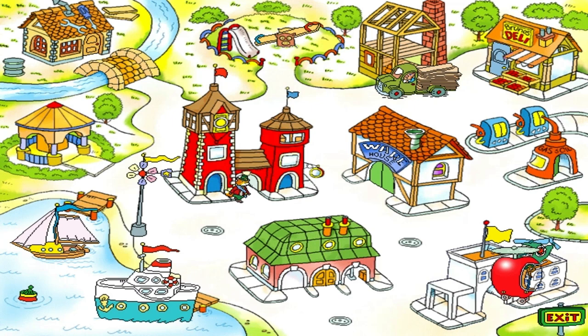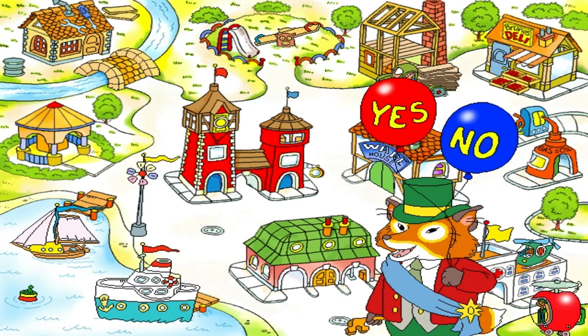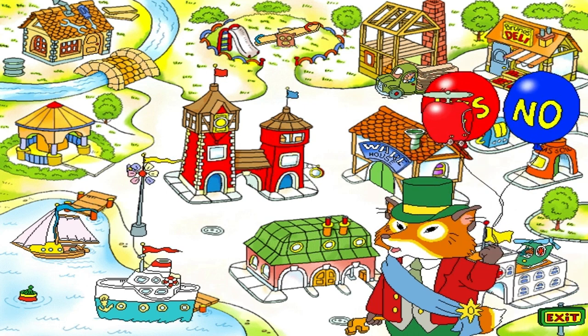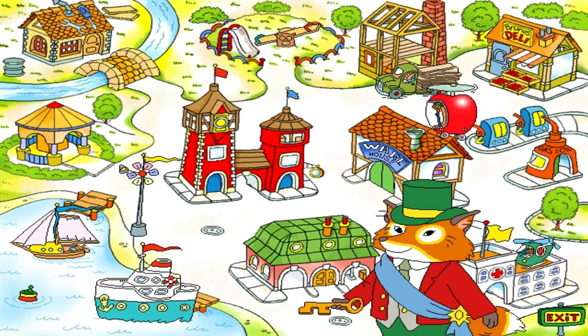How to play. Exit. Are you sure you're ready to leave Busytown? All right then. See you again soon.